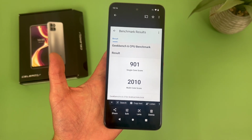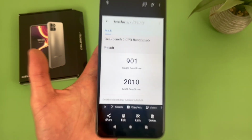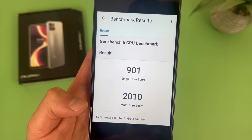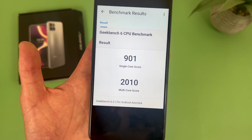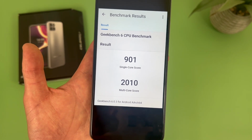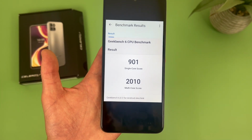Now, I did run a benchmark test on this phone using Geekbench 6, and here are the results I got. So what I recommend doing is running this test on your current phone and then comparing your results to these, and that's going to give you a better idea of where this phone stands performance-wise compared to your current device, because of course, depending on what you have, it may or may not actually be a performance upgrade.